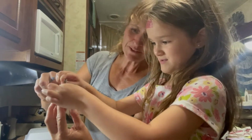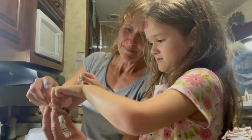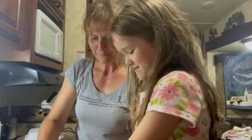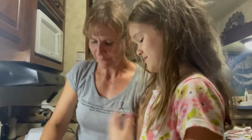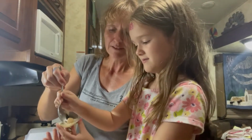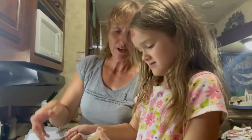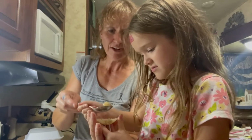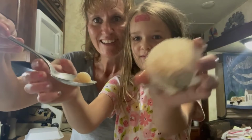Oh, that's gross. It's gross? Good job. Almost got them. Oh, ew. Good. Throw them down there. Ew. And that leaves the scallop in the shell. My turn. And then we're going to scoop it out. You got it. And there you go. Show them. There we go. Awesome.